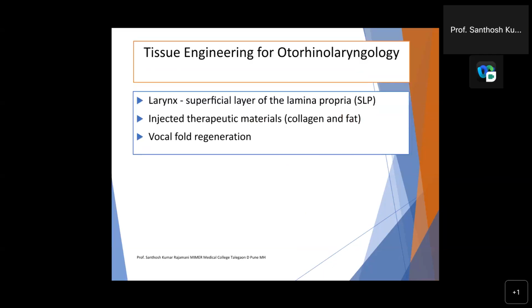Yes. One of the recent advances is the advent of tissue engineering in otolaryngology. This is especially relevant in the context of the larynx, because whenever you do a laryngeal surgery, be it a microlaryngeal surgery or any external surgery, there is always some scarring. The objective of tissue engineering is to prevent the scarring and to give vocal fold restoration. In the larynx, the superficial layer of the lamina propria, you can inject therapeutic materials which are usually collagen and fat. By tissue engineering, we are trying to avoid collagen and fat because they don't have optimum elastic properties.